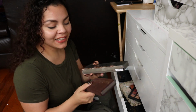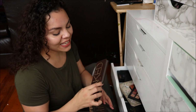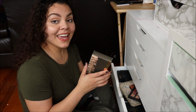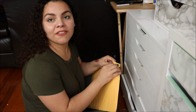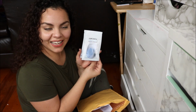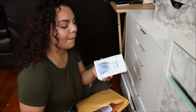These are the Naked palettes, the original ones. I heard that they were discontinuing them and they were on sale everywhere, so I got one for me because I've never had a Naked palette, so I figured why not take advantage of the opportunity since they're half off. And I got one to give away, so whenever I do make a video with this, you will be having a giveaway. And then I got the Viral Juno sponge. Took forever to get here, but I got it. If you want to see a video with me testing this out for the first time, let me know.